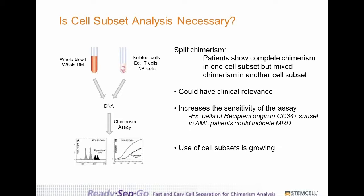In addition, using cell subsets can increase the sensitivity of the assay. So where a typical STR analysis might have a sensitivity of 1 to 5% on whole blood, the sensitivity will increase if subsets such as T cells or myeloid cells are used. So while not all labs isolate cell subsets for chimerism analysis, the use of lineage-specific cells is growing.